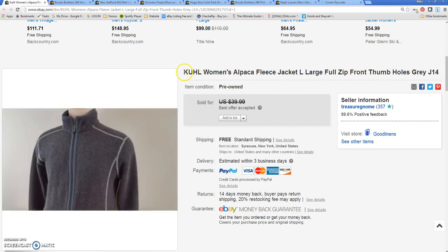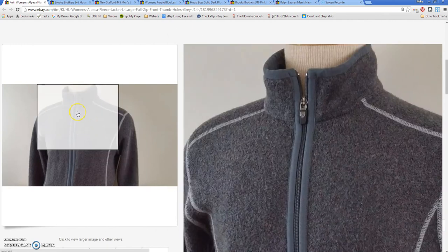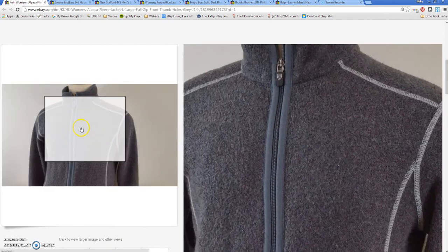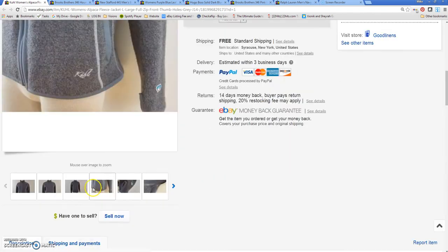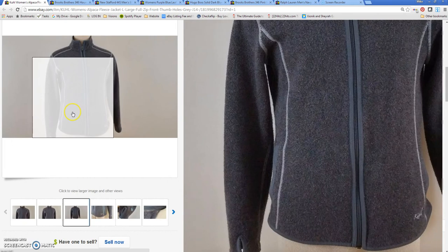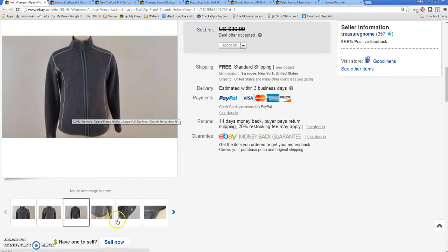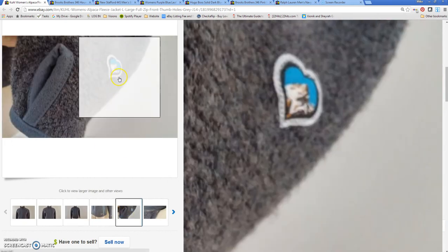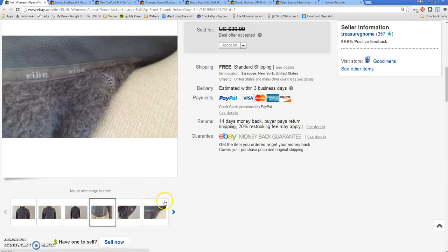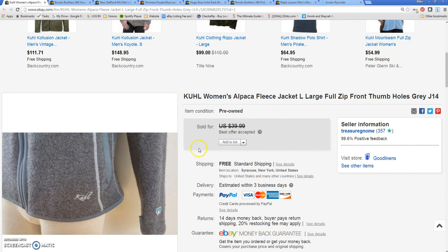Now this is another great brand, Cool, whatever you call it. This was an alpaca fleece. It was nice, very warm, kind of an athletic hiking jacket kind of thing with the thumb marks. And this was actually a woman's jacket. You can see there's like a heart. But this is a nice jacket. I picked it up for $5, sold it for $34.